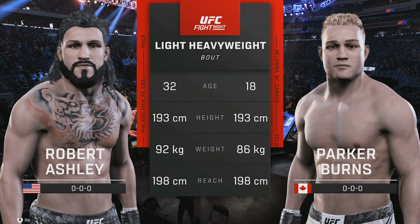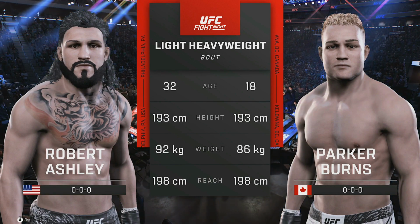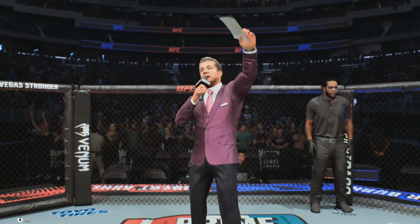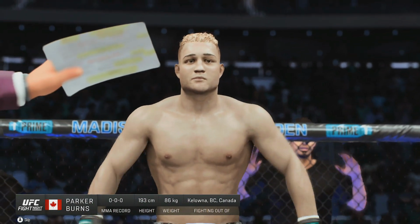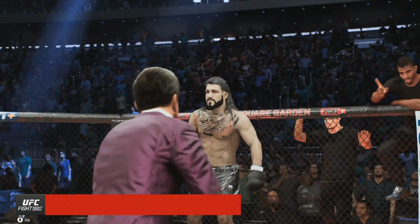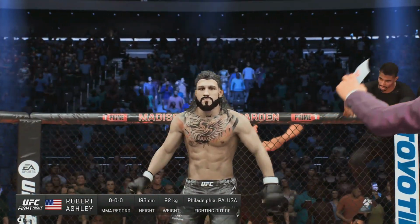Tale of the tape for this light heavyweight tilt. Now for the official introductions, here is Bruce Buffer. Ladies and gentlemen, this fight is 3 rounds in the UFC light heavyweight division. Introducing first, fighting out of the blue corner, Bulletproof. And now introducing the opponent, fighting out of the red corner, Assassin.